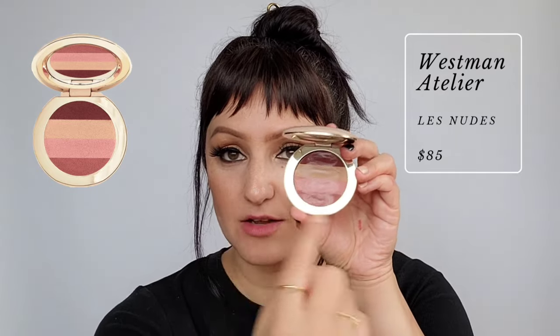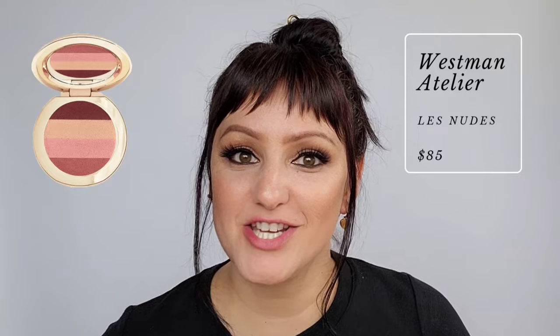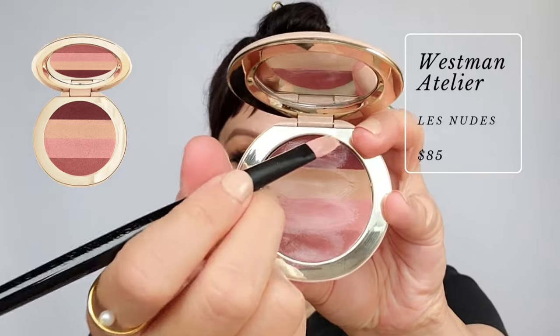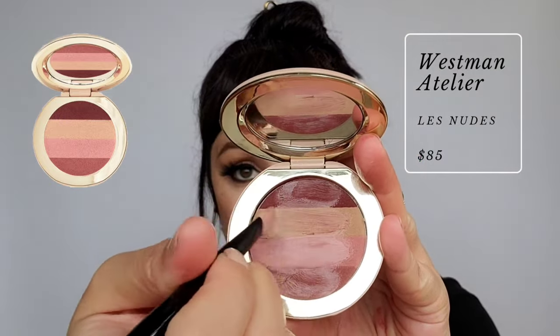I already did a full video on this lip palette, which I will link down below, but I'm gonna go ahead and do something kind of fun today and mix every single color in this palette and put it on my lips for you guys to show you how they all blend together, and then I'll put some on my cheeks. All right, I grabbed my Westman Atelier little lip brush. I'm just going to grab every single color in here.